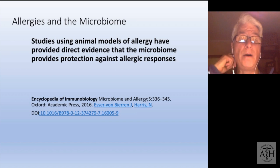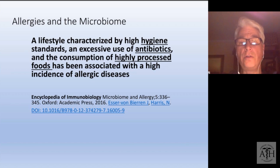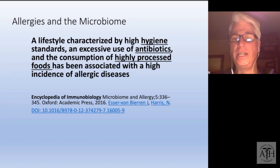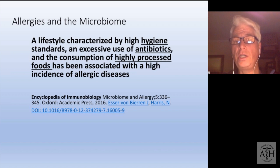And studies using animal models of allergy have provided direct evidence that the microbiome provides protection against allergic disease, allergic responses and allergic conditions. Basically, they've looked at animals that have been depleted in their microbiomes, and they have much higher risk and rates of allergic conditions. So we also know that a lifestyle that's characterized by high hygienic standards and excessive use of antibiotics, as well as the consumption of highly processed foods, have been associated with a high incidence of allergic diseases. And again, each of these are factors that either reduce or limit the development of the microbiome, particularly within, as I said, those first 2 years of life, which are crucial.